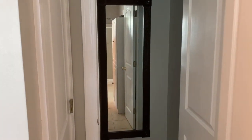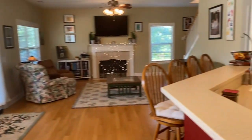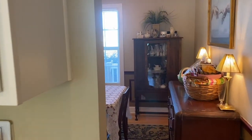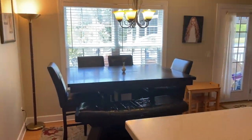You'll also have a separate washroom. An additional closet space in here, and then the master closet. Then off to the side is your first floor powder room. And we'll head back in through that entryway leading into the formal dining. Definitely makes it easy to entertain on both sides of the house.